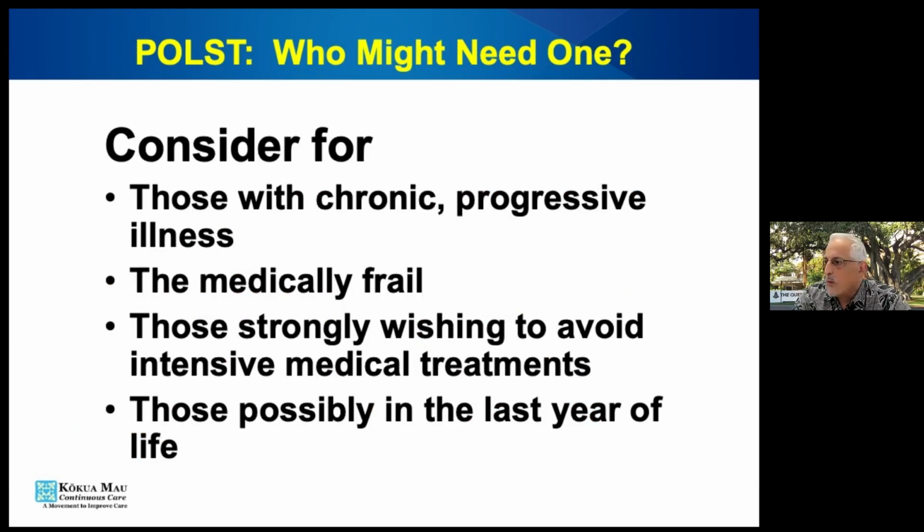So who could benefit from the POLST? Again, it's not for everybody. We tend to think about it for folks with chronic progressive illness, the medically frail, perhaps somebody who just has a strongly held wish to avoid certain medical intensive treatments.